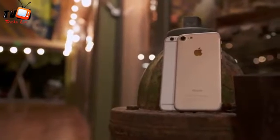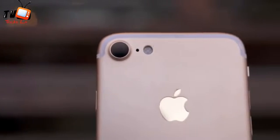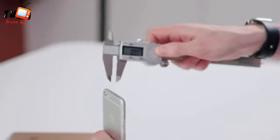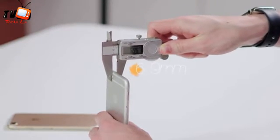I was able to get my hands on this. It's a little ugly. However, on the 7, it looks like they're cleaning it up a bit. Probably the most obvious difference is in the camera. While the 6 and 6S added a camera hump, which is actually fairly small, the 7 has a much larger camera. For comparison, if we measure the iPhone 6S, we get a thickness of 6.9 millimeters.